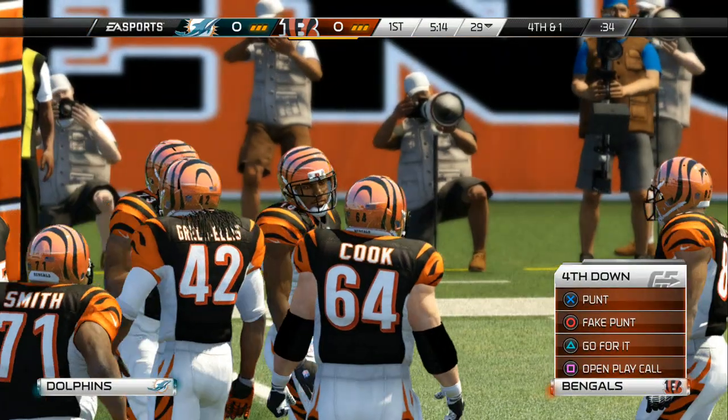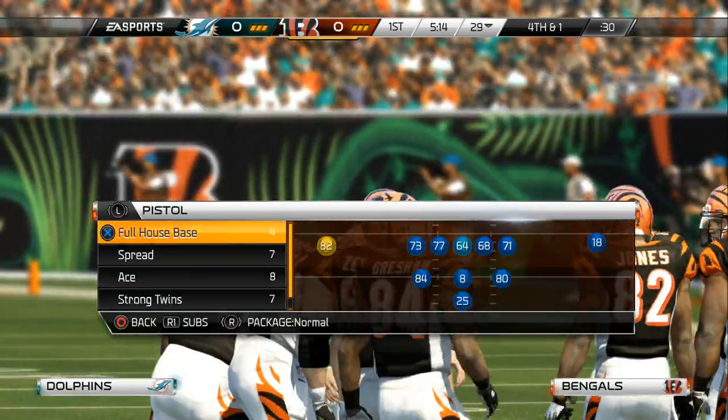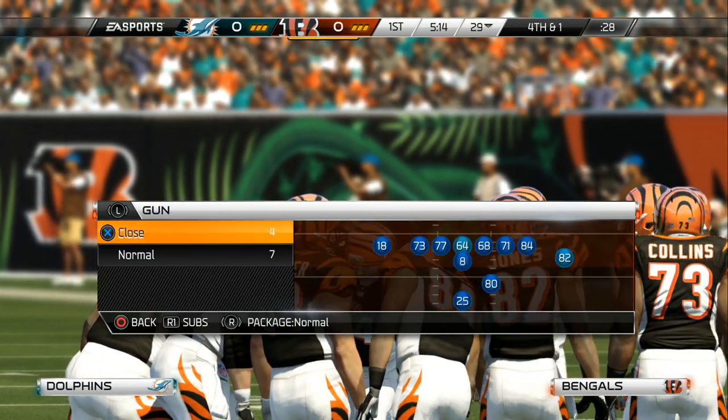Incomplete because the defender, he just jarred the football loose with that hit. Nice job. Get that shoulder into the receiver, knock that football out, and get it to the ground.